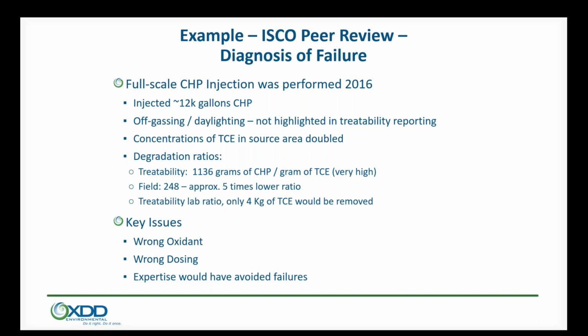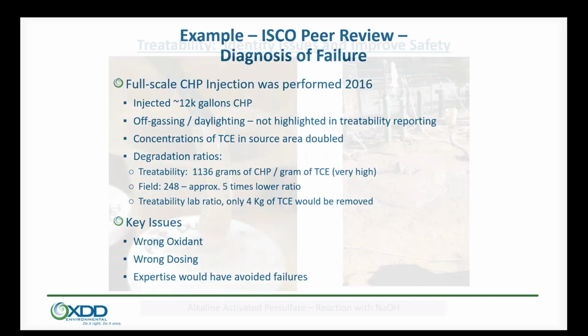So for this particular case study, they had the wrong oxidant, right? The hydrogen peroxide was dissociating too quickly and really just causing phase transfers for the TCE. The wrong dosing, right? And an understanding of how to properly perform the treatability study would have helped them avoid this failure in the field.